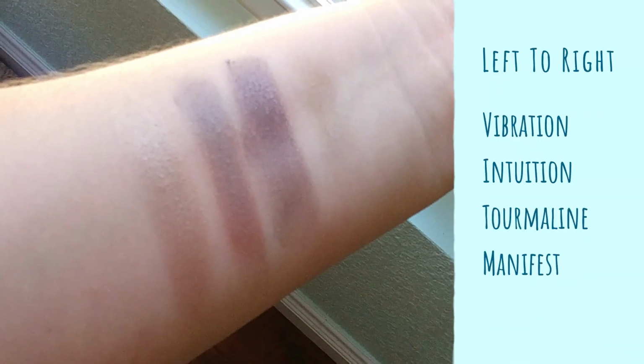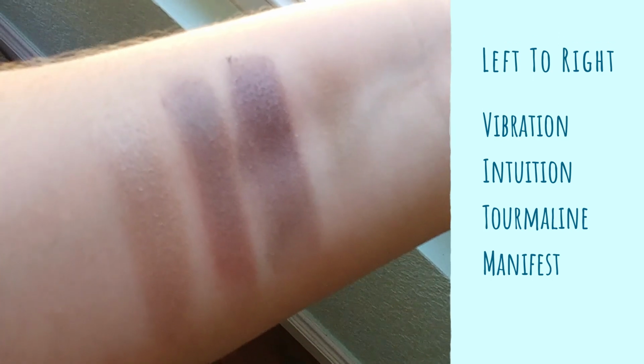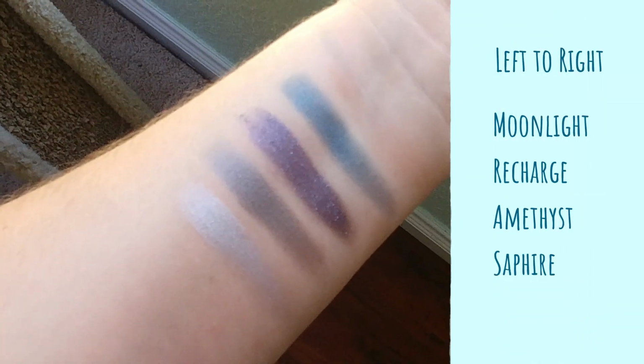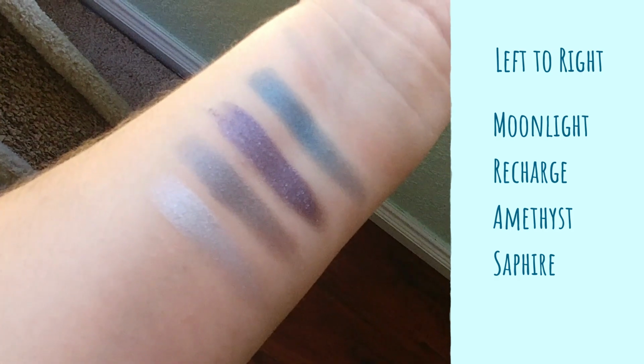So you have a lot of golds and you have a lot of blues. One thing I have noticed about this palette is that some colors look very similar to others. So even though there's 12 shades, when you blend it out, they sometimes look similar. For example, amethyst and sapphire, even though amethyst has more purple in it, when you blend it out, it turns into kind of like a navy color.